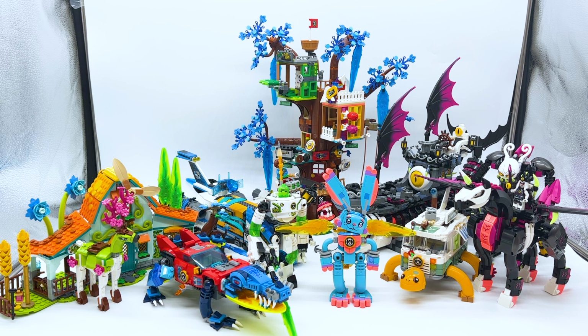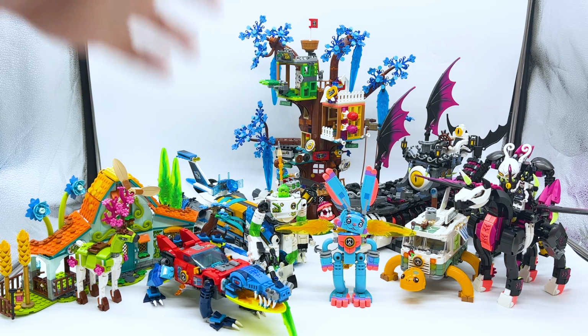If you're just looking for the absolute best build of the wave, if you're on a higher budget, I recommend the Shark Ship, it's fantastic. But if you're on a lower budget, I recommend the Z-Blob set.